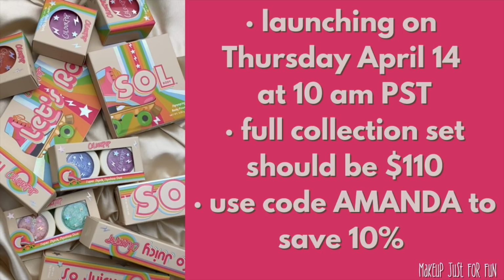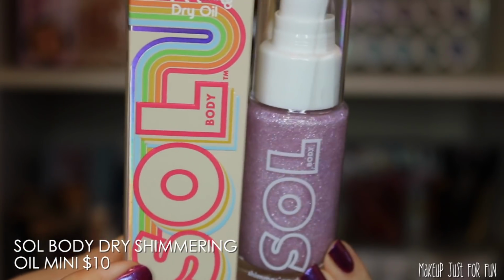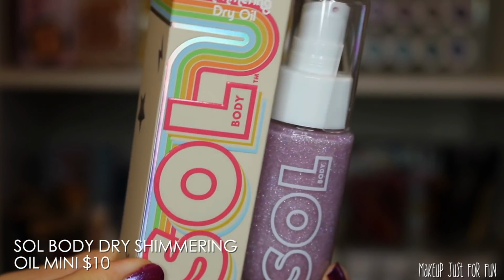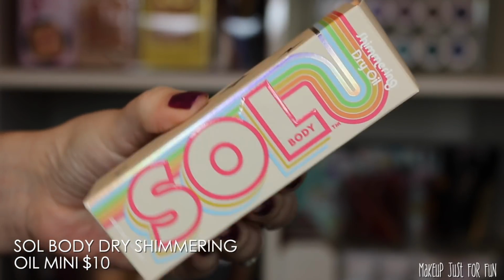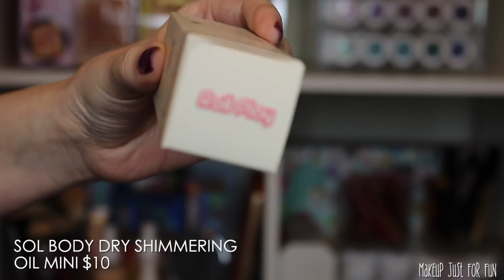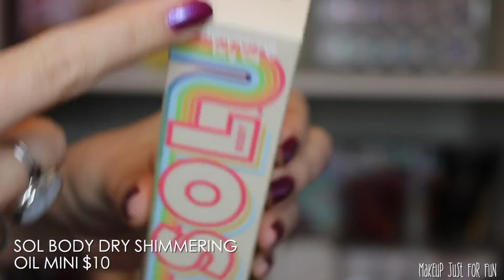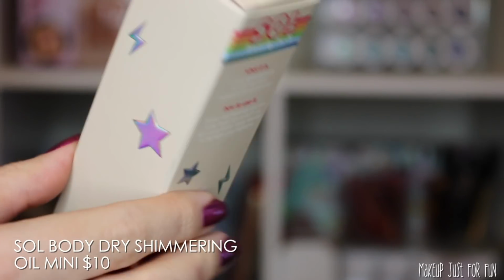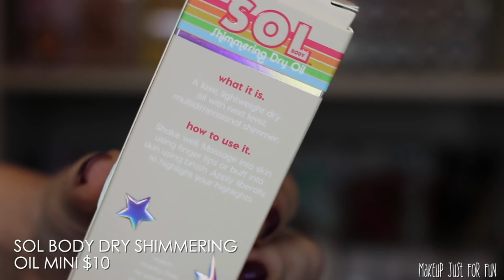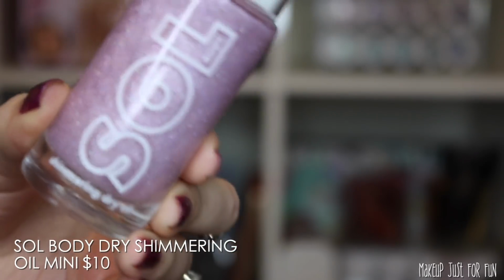So let's start with the soul body items. We do have two soul body items. First is this dry shimmering oil mini. This is in the shade Role Play, and the minis are priced at $10 each. This does have really cool, colorful, reflective packaging. Everything definitely has a bit of a festival vibe with the rainbows and the iridescent. And this is typically the time of year when they would release their festival themed collection.